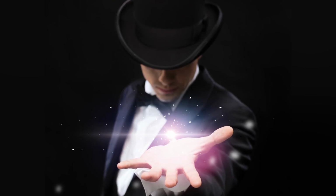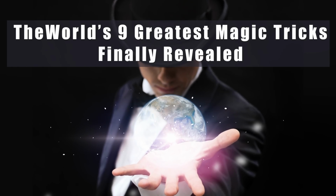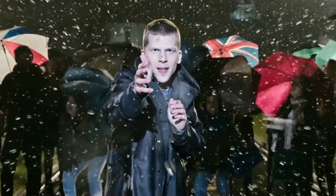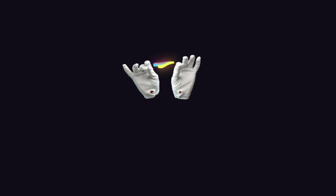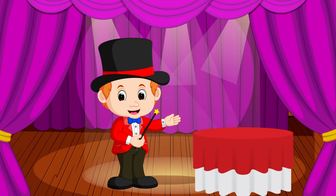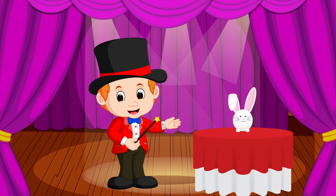Hey, time for more WikiLeaks magic! The world's 9 greatest magic tricks finally revealed. You know, the number of magicians in the world is really small. Only one person out of 25,000 people knows how to perform magic tricks. And you're about to become one of them, as we're going to tell you the secrets of the most brilliant magic tricks ever. So make yourself comfortable and listen up.